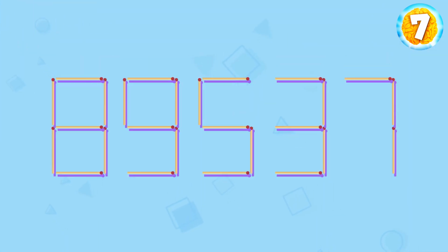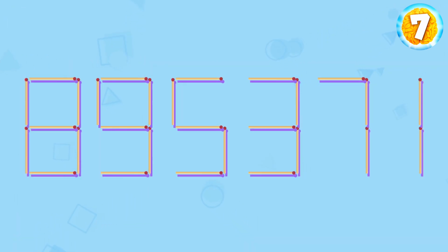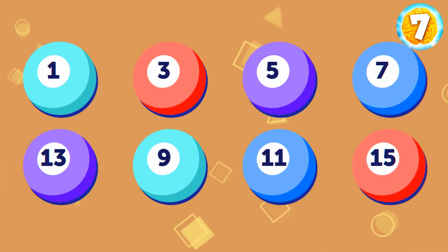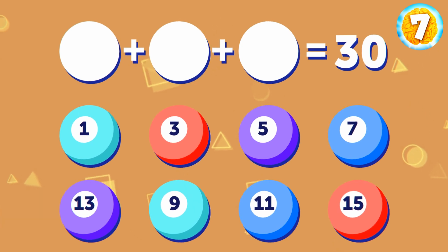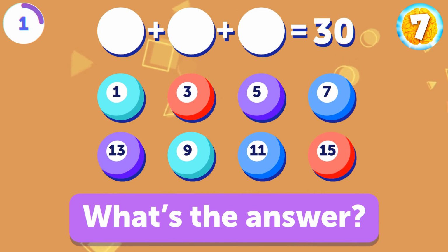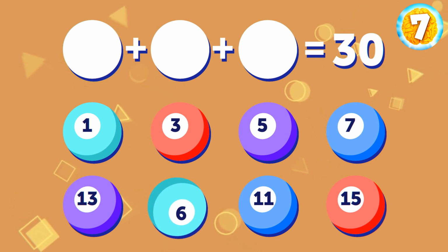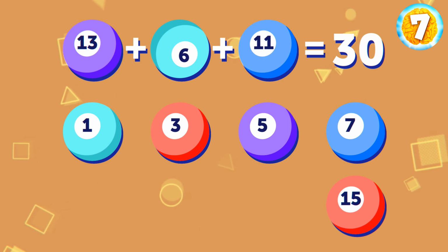The student saw several numbers made up of matches. What should be the last number? The last number should be 1. After every step, the number of joints goes down by 1. And finally, the teacher gave Gloria several pool balls. Use only 3 of them to make this equation true. After a couple of minutes, Gloria figured out the way to do it. Do you know what she did? The girl rotated 9 and got 6. After that, she took the balls with numbers 13, 11, and 6 and got 30. Gloria's quick wit helped her, and she passed the test.